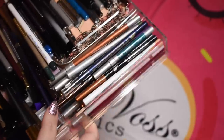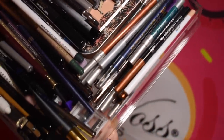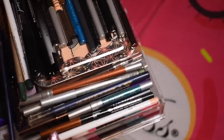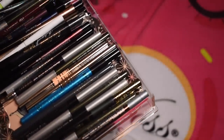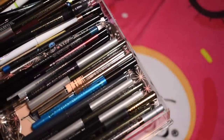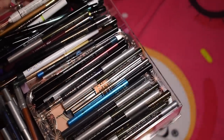These are my eyeliners. And I've got some from Makeup Geek in here, and some Too Faced, some Kat Von D, some Urban Decay. I don't know why I have so many, because I really don't use eyeliner all that much. I've decided that unless it's for like a pop of color, or something to blacken my waterline, I really don't use eyeliner too much. So who knows why I have all these.